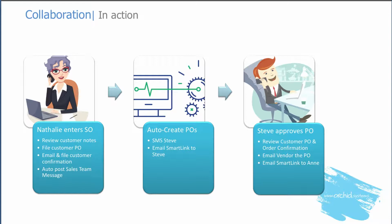Steve then approves the PO, reviews the customer purchase order and order confirmation, emails the vendor the purchase order, and emails a smart link to Anne asking her to deal with the second half of the original sales order as it's now dealing with a different vendor.